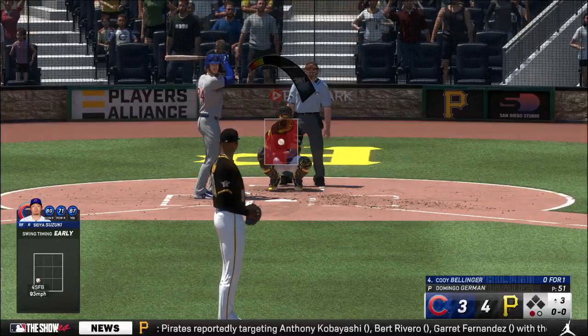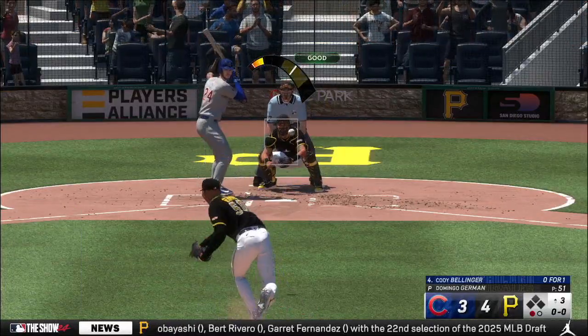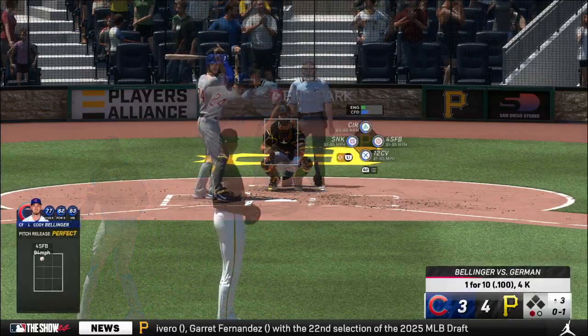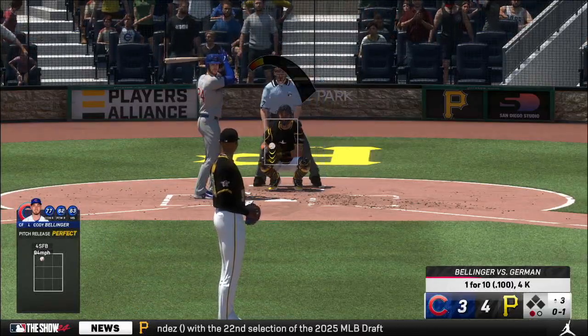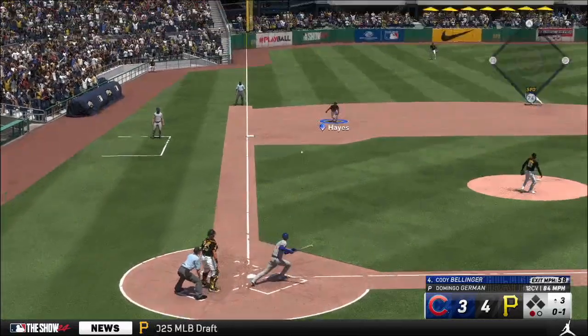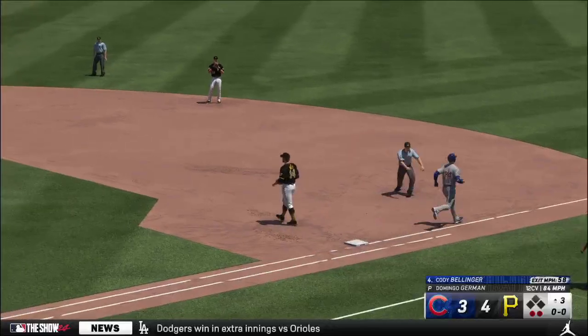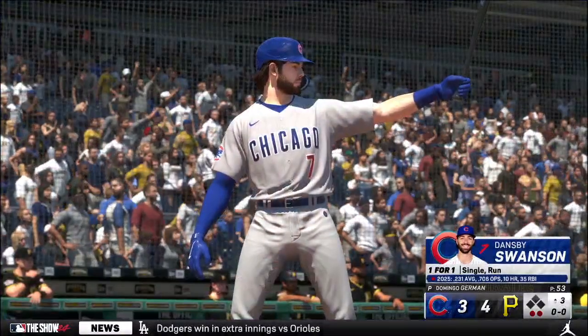Bellinger up to hit. Caught looking his first time up. And there's a strike. Though Chris, through the early stages, hasn't been very efficient in terms of the pitch count. He's going to need to get some quick outs if he's going to get deeper into this game. Tosses to first, and Bellinger is out.